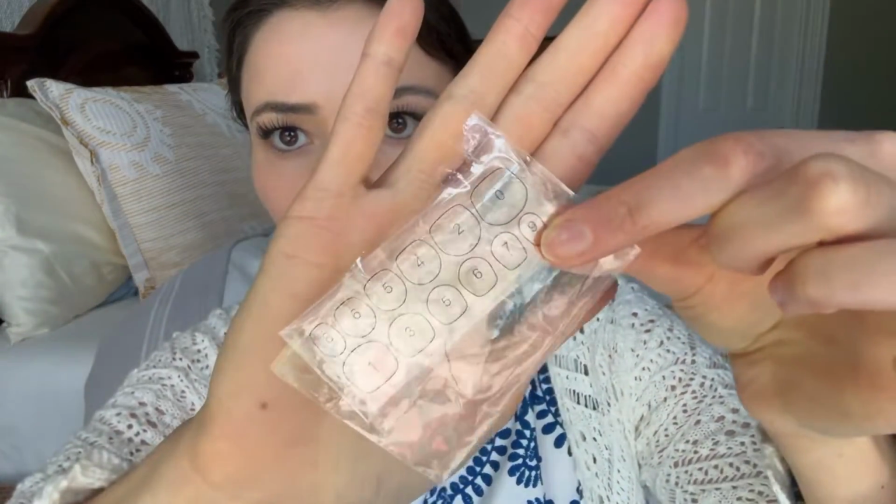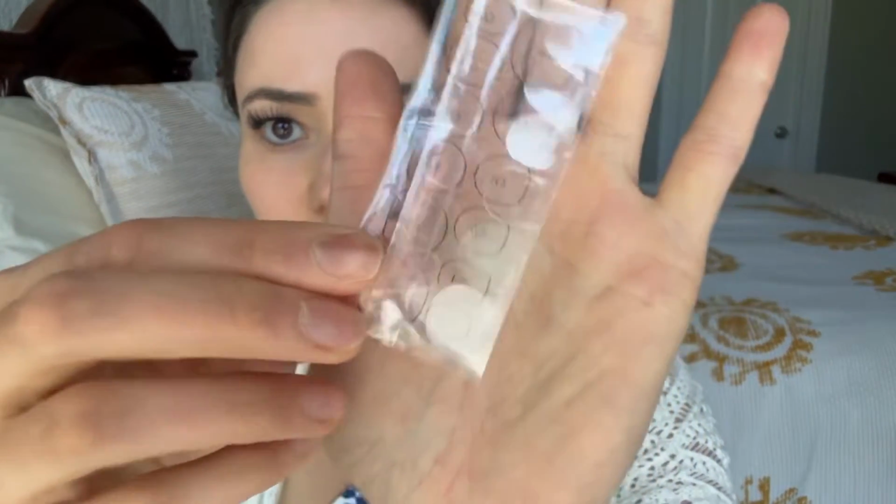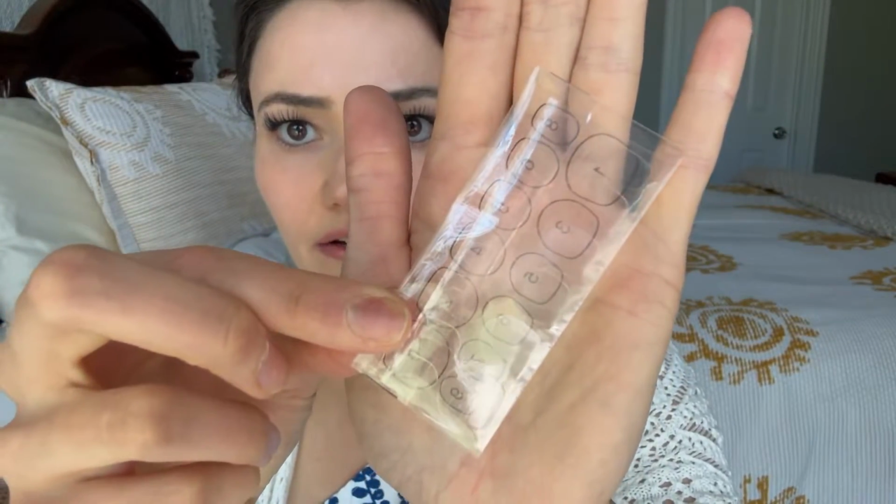Now, the vast majority of imPRESS nails are going to work like this, where you just pull off the back adhesive and apply it onto your nail that way. Occasionally, I've had ones that come like this. So they come with basically little individual sticky tabs that are in here. And then you have to put the sticky tab on the back of the nail itself.